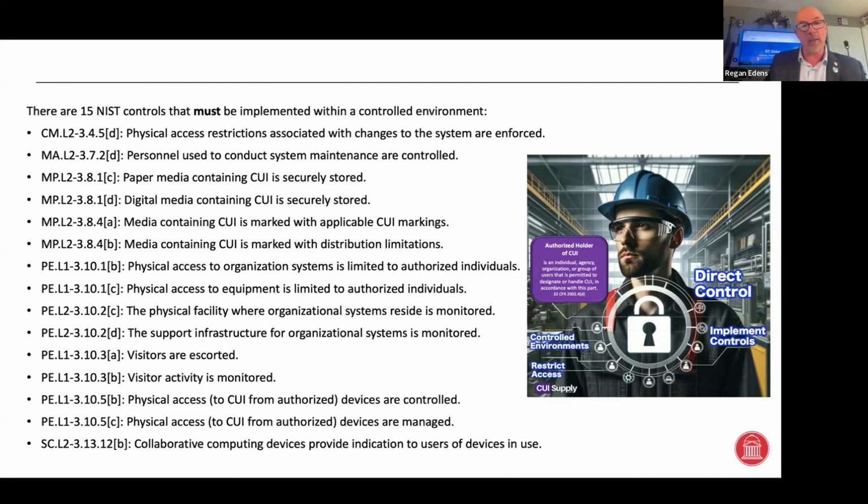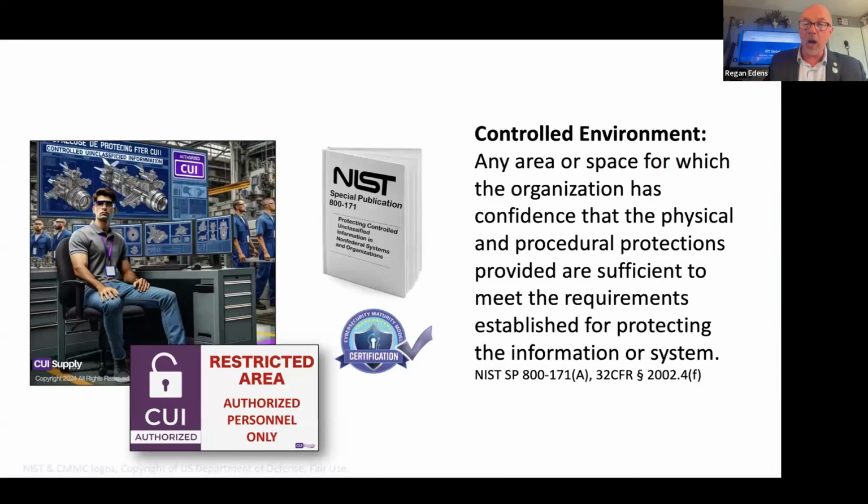So when you mark CUI and when you protect CUI, you can apply that to all of these controls and, in part or in whole, to these specific assessment objectives. The controlled environment, as defined in the 32 CFR, is any space that your organization has confidence has physical and procedural protections that are sufficient to meet requirements for establishing the protection of the information system or the information itself. And the information itself could be in any form, including parts and pieces and so on and so forth.